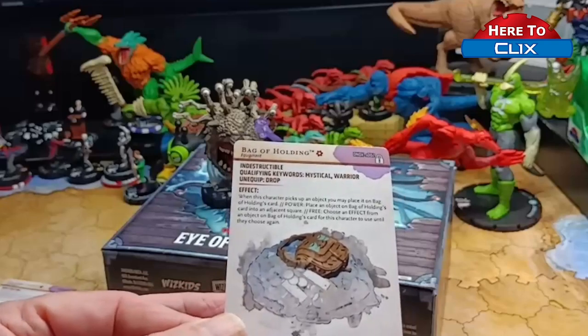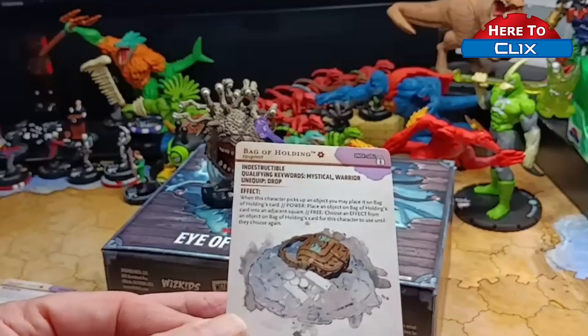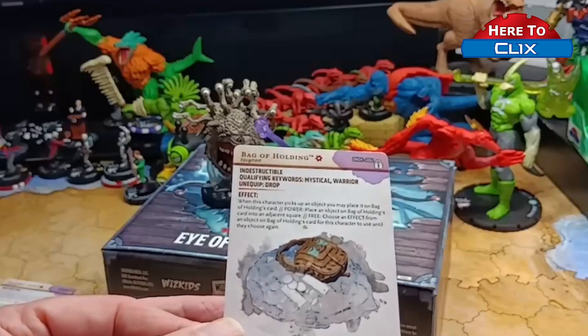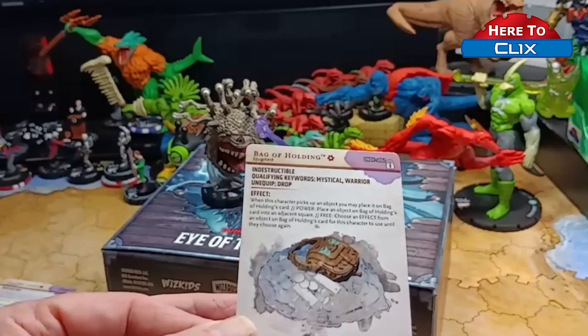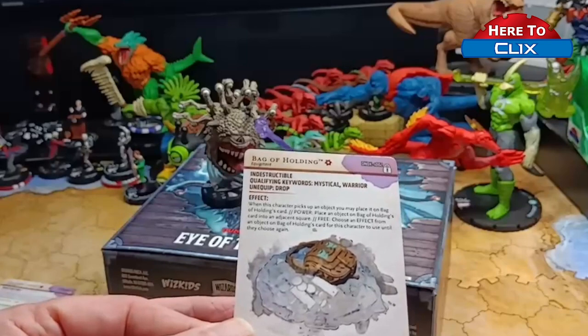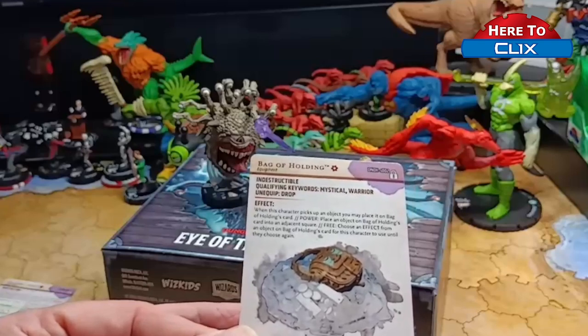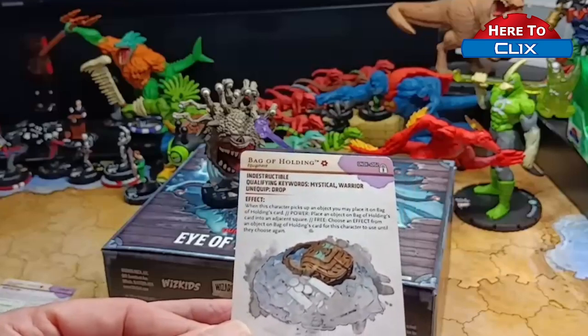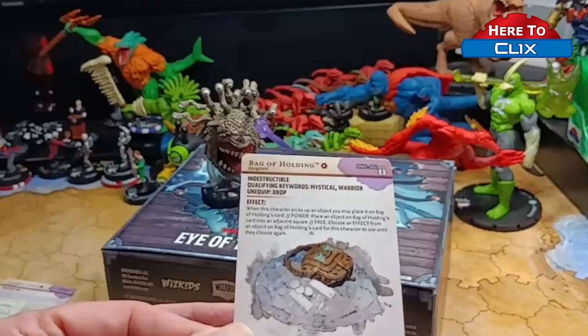And the effect: when this character picks up an object, you may place it on the bag of holding's card. Power. Place an object on the bag of holding's card into an adjacent square. Free. Choose an effect from an object in the bag of holding's card for this character to use until they choose again. So you get the bag of holding.